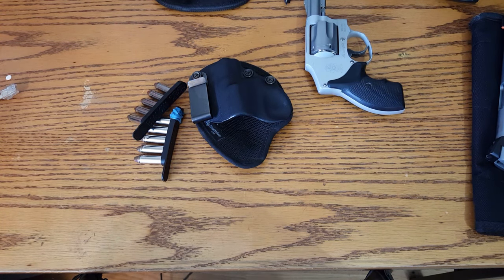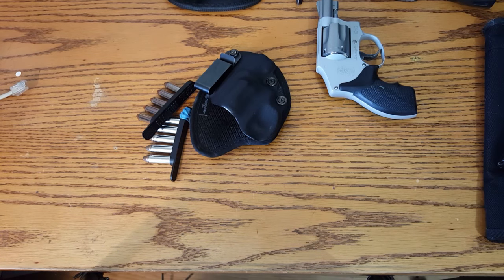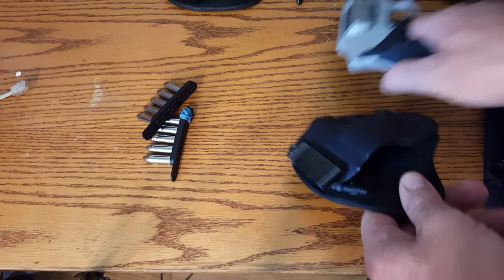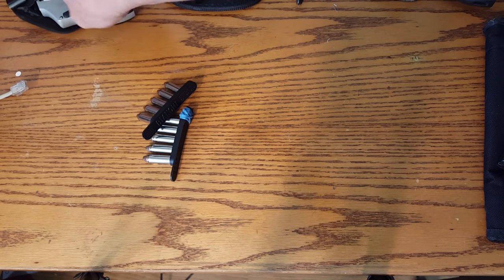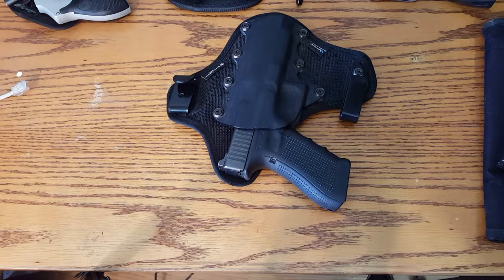And I got this. This is an appendix holster. You can carry appendix, but I like carrying it at 4 o'clock. I've tried cross draw. I thought that's what I was going to get it for, really, for in the car, a cross draw holster, but it really hadn't worked out. I just use it at 4 o'clock for when I'm working out, mowing the yard. That's the gun.